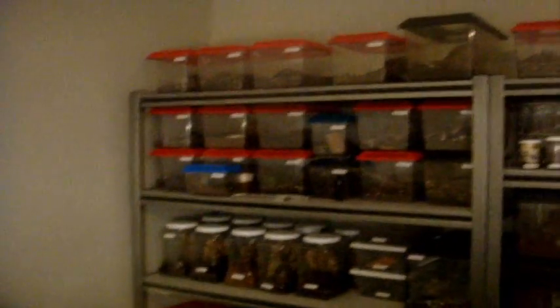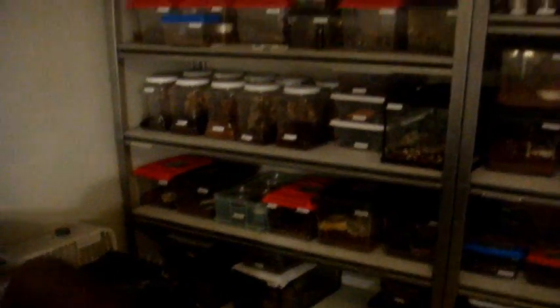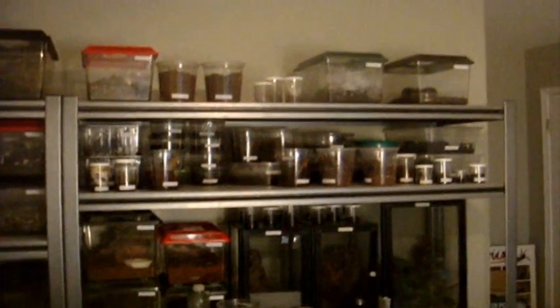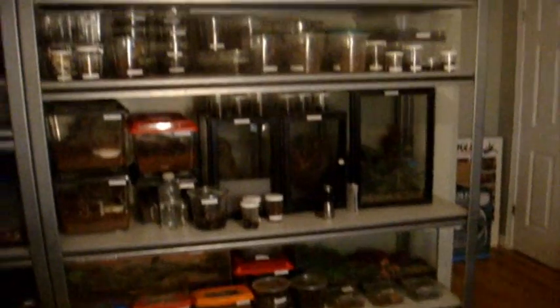So, that's part 1 of my collection. I just showed this entire shelving unit over here. So for the next part, or 2 parts rather, we're going to do this shelf. A lot of Ts.